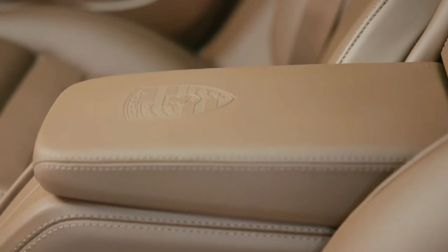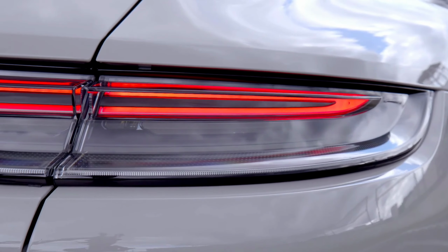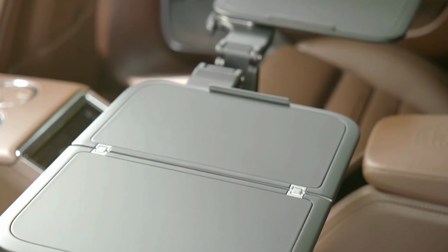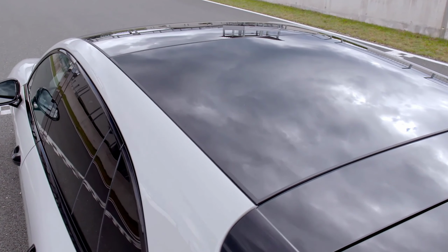Working in harmony with all of these updated systems is a new generation of tires that offer both increased grip and lower rolling resistance compared to the previous generation. For the first time, an ultra-high performance summer tire is available on Panamera models that allows all of the chassis and suspension systems to work at their highest level of capability.